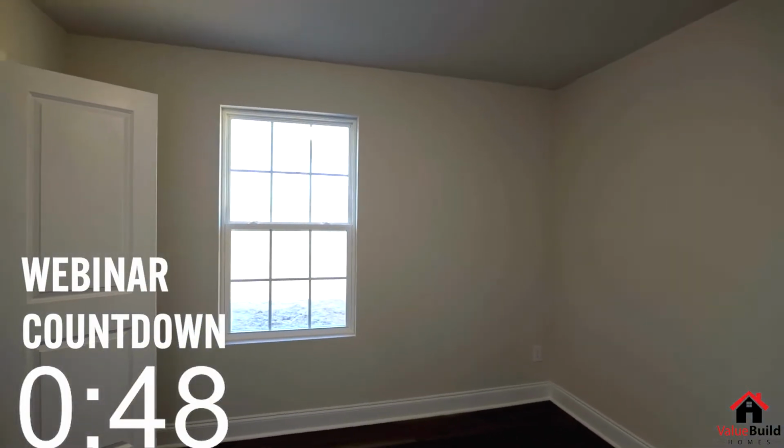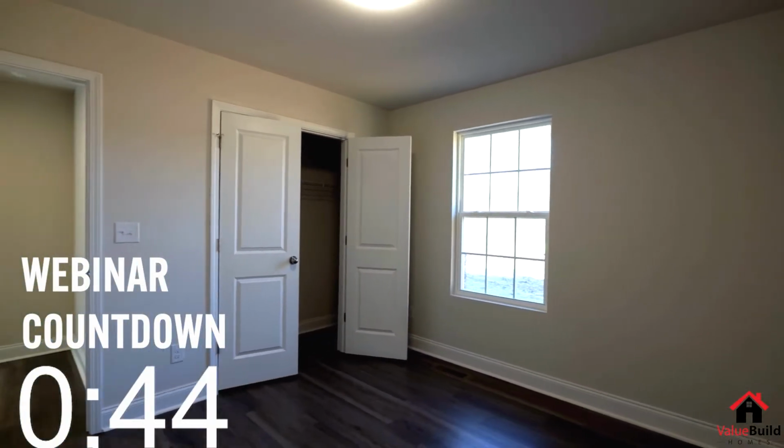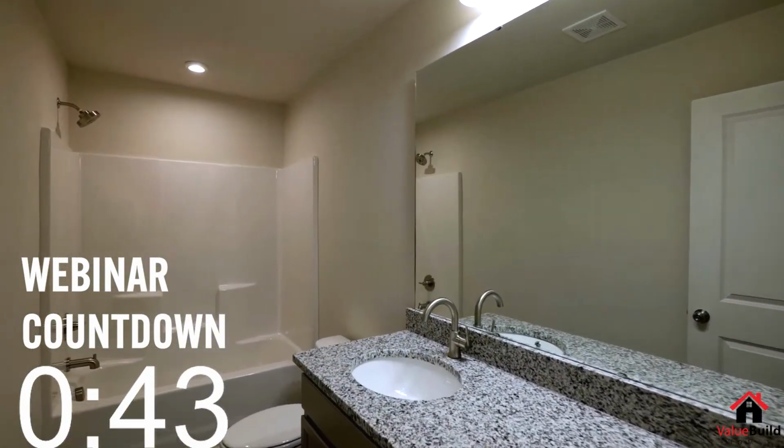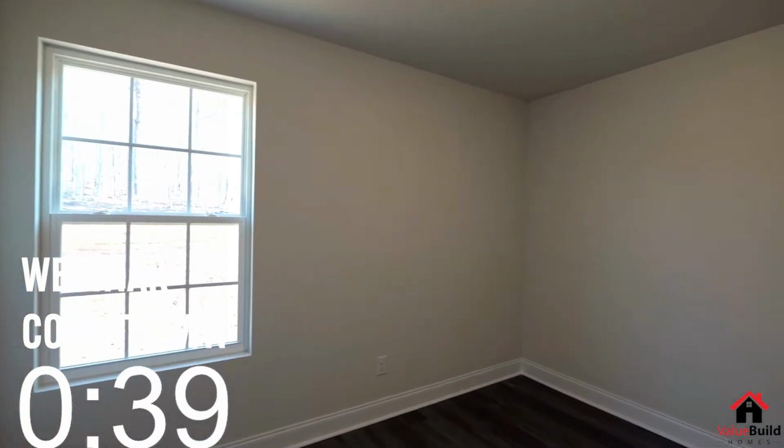Here is bedroom number 2. Bathroom number 2, which sits right in between bedrooms 2 and 3, and here's bedroom number 3.